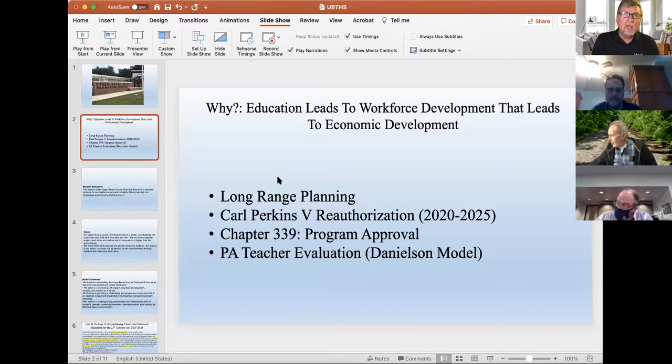The other thing that we have to look at for a why is the Chapter 339 regulations of the Pennsylvania School Code and program approval. That process has changed a lot over the last decade when you look at how programs get approved and how they receive state funding or whether or not they're eligible for Perkins grants. A lot of these things are state programs. And the last why is the PA teacher evaluation program, which is all driven by the Danielson model.